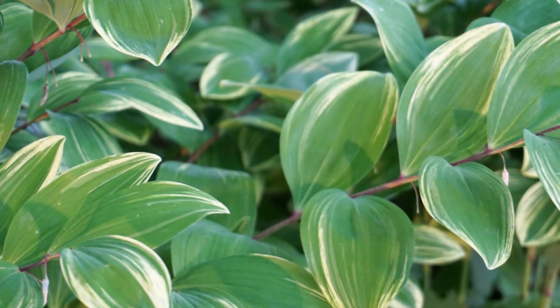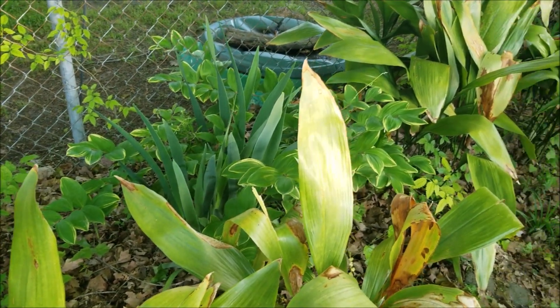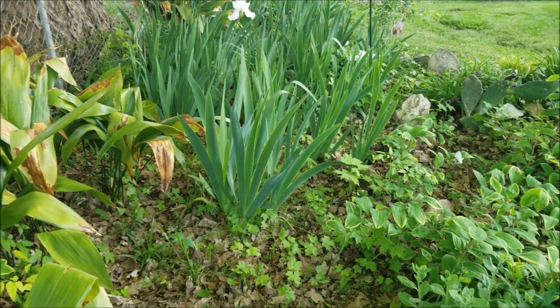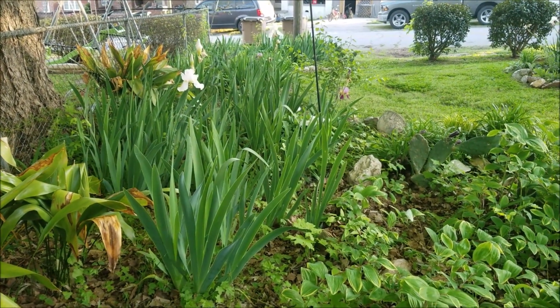Now this plant is called Solomon Seal, and this was a little piece that was given to me by my aunt who is deceased, and I'm so glad she gave me a piece of this. And again, it multiplied and took over the whole space here. But I love it because it comes back faithfully every year.